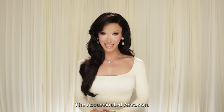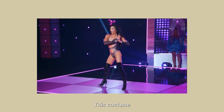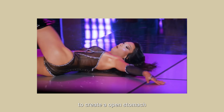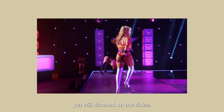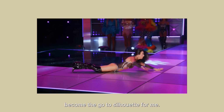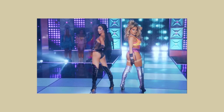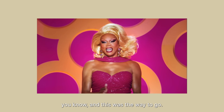The Assassinated Assassin. This garment is done by Michael Brambilla. This costume was one of the first costumes that Michael and I worked on together, to create an open stomach yet still cinch on the sides. This silhouette started to become the go-to silhouette for me when it comes to bodysuits, because a girl loves to be naked, but she still needs to be, you know, and this was the way to go.